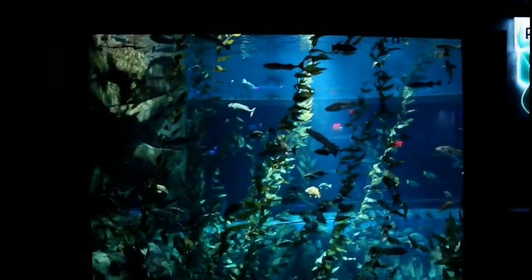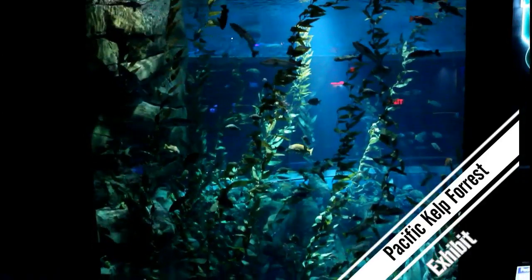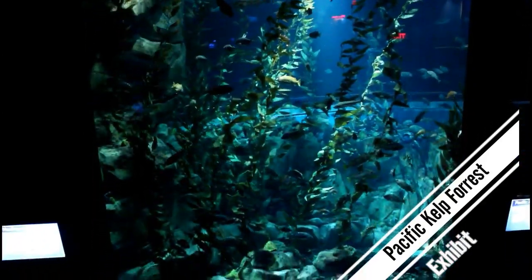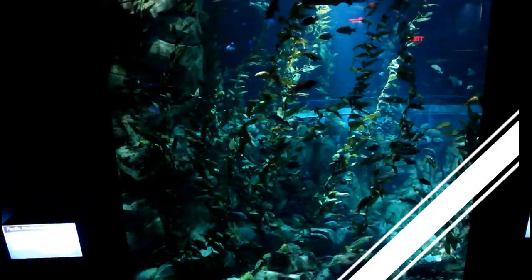Oh wow, look at that. It's like little suction cups. Yeah. You guys won't believe this. Tank is 2 stories tall. It's got kelp, you guys.